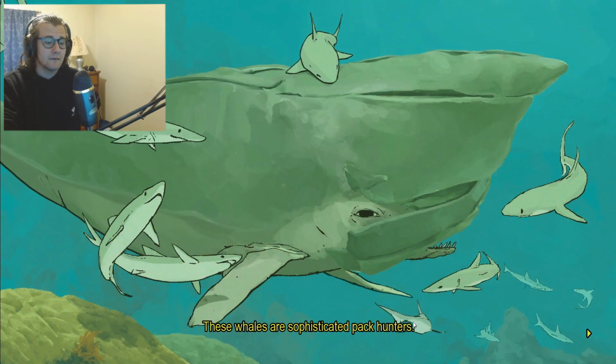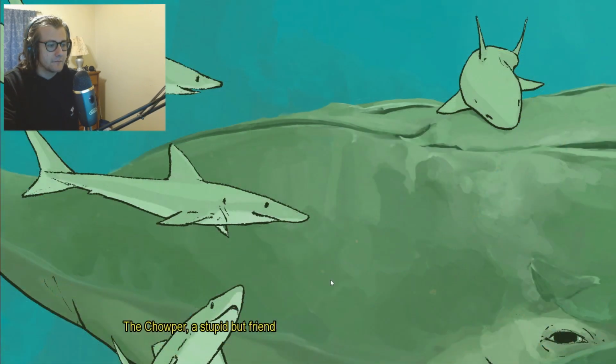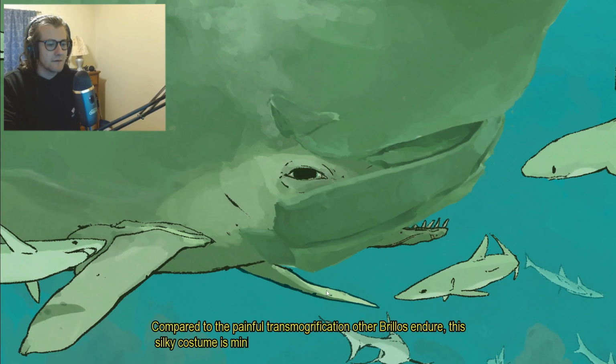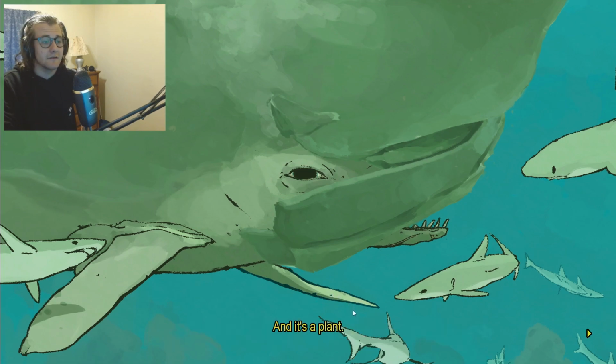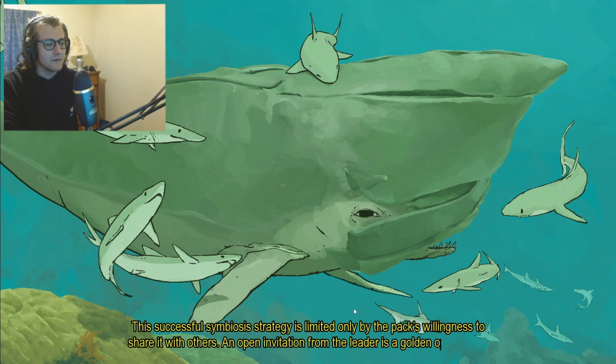These whales are sophisticated pack hunters, with sharks also around them. The Chowper, a stupid but friendly shark, totally accepts the Brillos as their own. Compared to the painful transmogrification other Brillos endure, this silky costume is minimally invasive and provides maximum returns. And it's a plant. Interesting. This successful symbiosis strategy is limited only by the pack's willingness to share it with others.